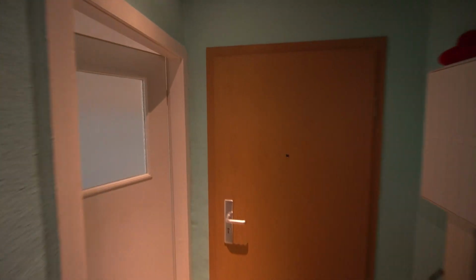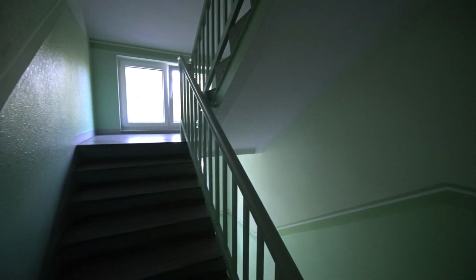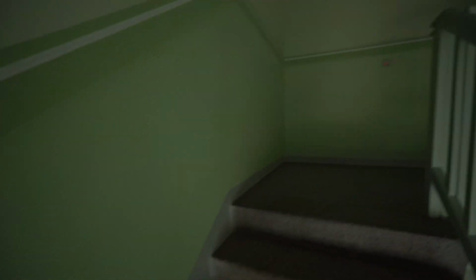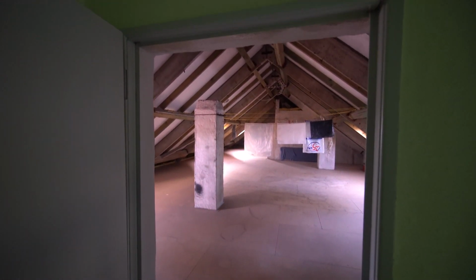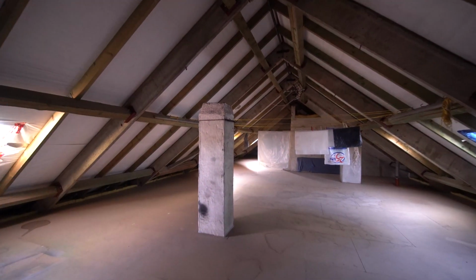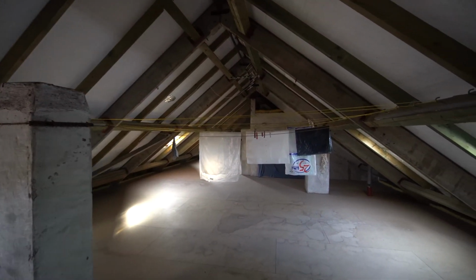Okay, then let's go up to the attic. And maybe we can see some more details here. Okay, let's open the door to the attic. Somebody closed it. Oh, okay. Ooh, that's a nice temperature here. Well, look at this.